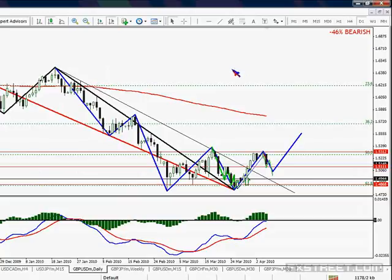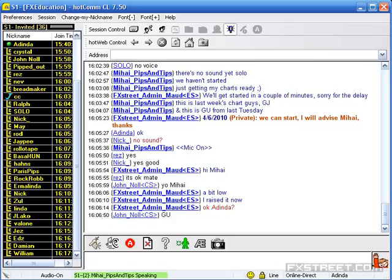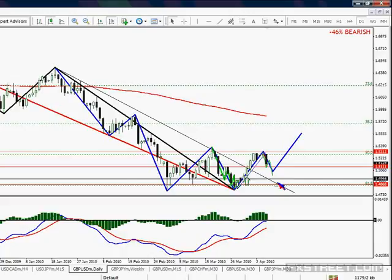Now let's see how this fits with the overall picture. The overall picture continues to be bullish since last week when we broke the trend line, and probably will continue to be bullish until GU breaks 149.40. Well, I don't see that happening immediately. We still have about 200 pips to go.